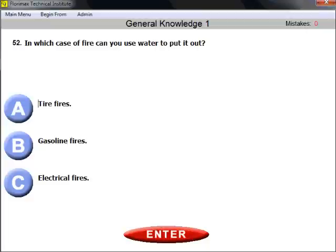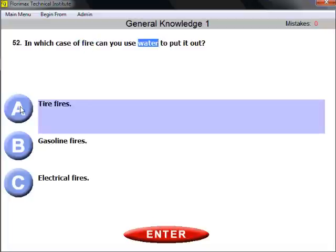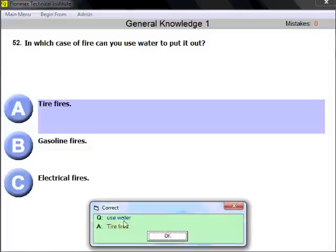Question number 52. In which case of fire can you use water? Two words are clues for you: fire, and when you can use water to put it out. This is the only right answer: tire fires. It's like a rhyme, fire, tire fires. That's when you can use water, all right? Good. Use water on tire fires. Very good.